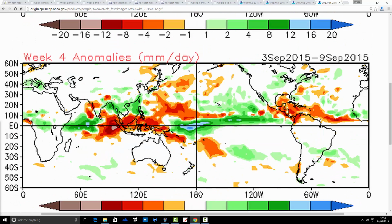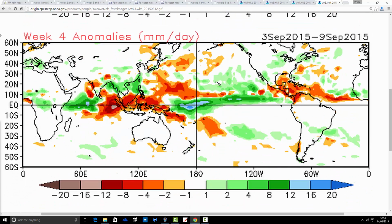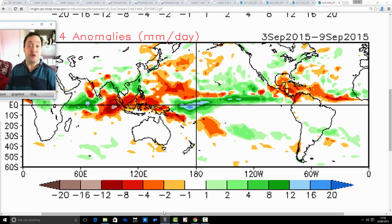And then the final weekly period, going from the 3rd to the 9th of September, is near normal, actually. I think that should be a bit drier than that, really. So the signal for precipitation isn't as strong through to the start of September as the temperature signal. But nevertheless, reading between the lines, I think it's all good news. It's good news if you want useful dry weather anyway. And I know a lot of farmers particularly want dry weather at the start of September. Get all the harvest in.